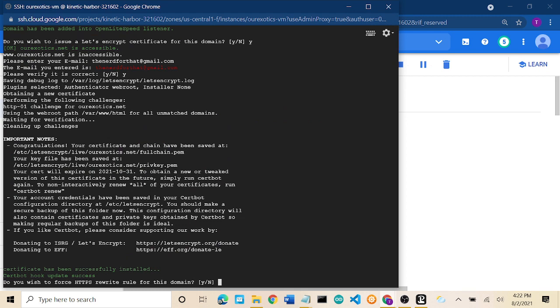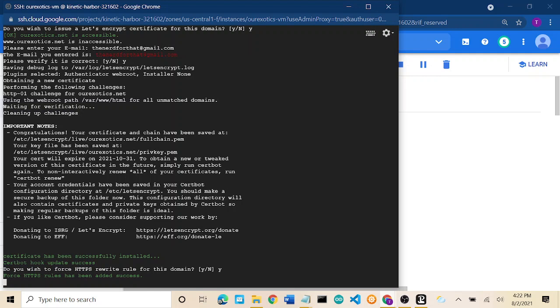Do you wish to force HTTPS rewrite rule for this domain? Yes. That forces everybody to go to the secure website, so nobody can go in unsecure and send and receive data from your site. It forces them into the secure version. We don't want any potential for any doors to be open. Do you wish to update the system now? This will update the web server as well. Yes. We'll put a Y and enter when the Y pops up.